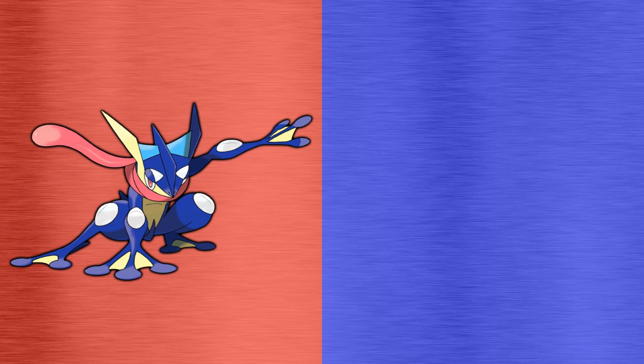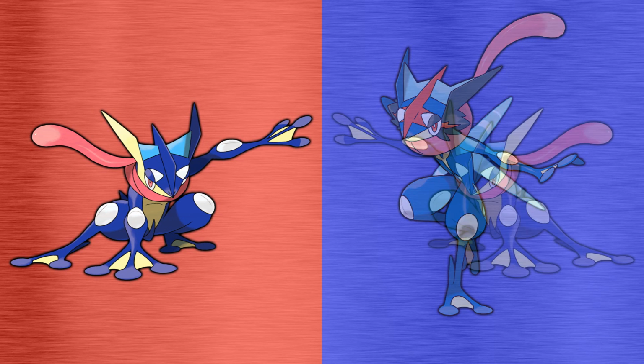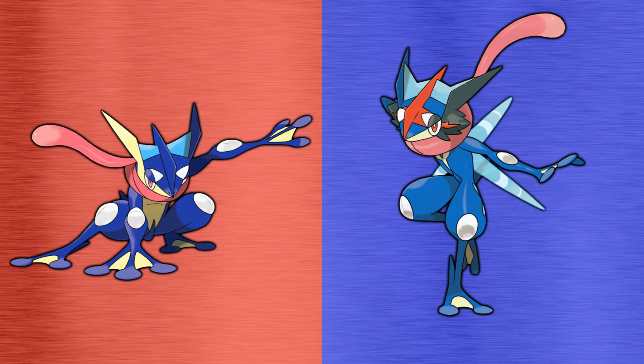Today we're going to be looking at the two forms of Greninja, which are Greninja and Ash-Greninja. Now when Greninja's sitting comfortably in its Pokeball, it will always be in its normal form. However, if a Greninja with the Battle Bond ability knocks out an opponent during a battle, it will transform into Ash-Greninja. But what makes these two forms of Greninja so different?